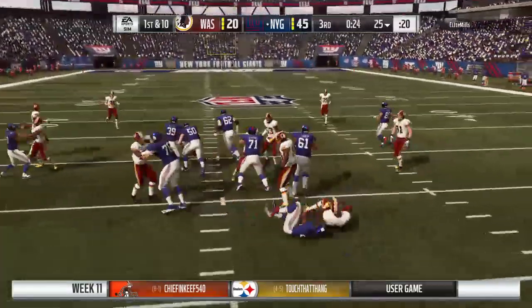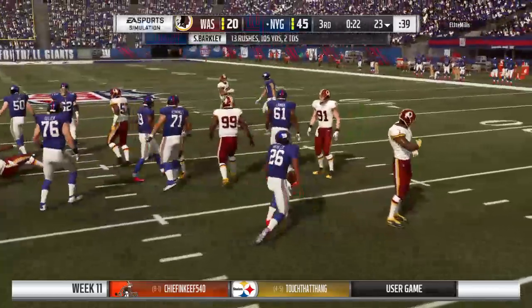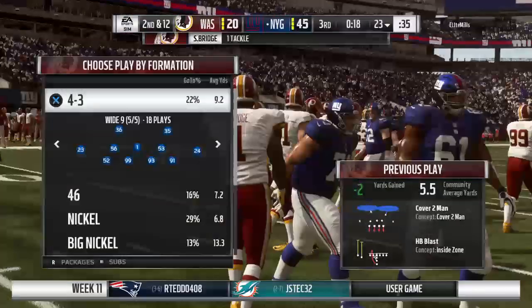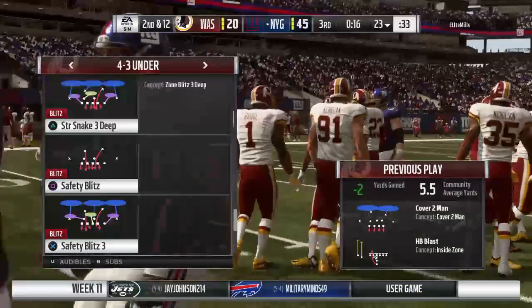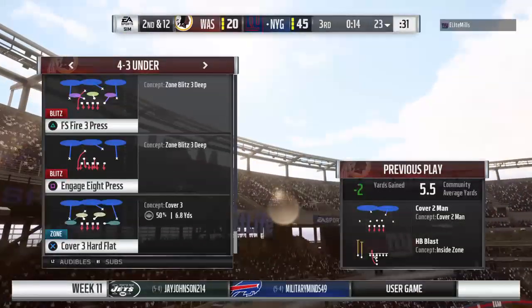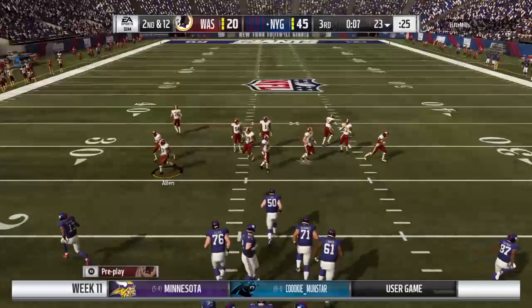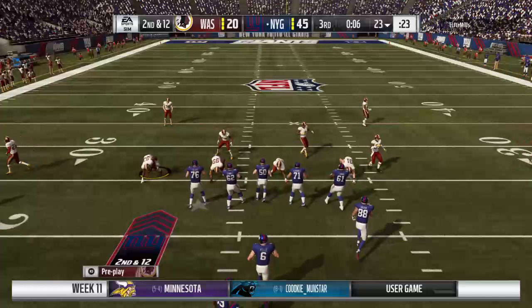Now Saquon Barkley, and maybe a measure of revenge there. He's had his way in this one, but this time they get him behind the line. Call it a loss of 2 on the play, and it'll be 2nd and 12. So after the loss of 2, here's 2nd and 12 from the 23.